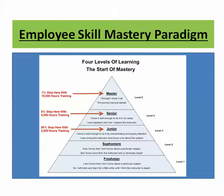The sophomore stage is, look, I know that I don't know a particular subject, but I know more than the instructor, who is obviously stupid. At some point, we wake up and become juniors. Well, you know what? I know well enough to do it by concentrating and paying attention. I was wrong. The instructor does know a lot more about the subject. And this is where 95% of all bookkeepers and accountants stop. They go about 2,000 hours of training. That's all they think they need, and they never go any further.